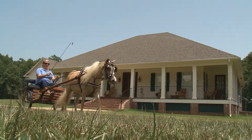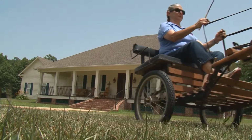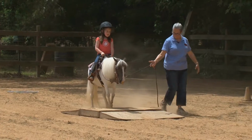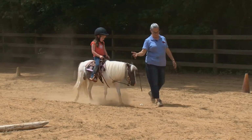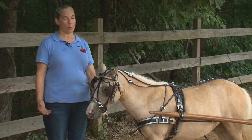Some people claim that miniature horses behave badly, but Beth says it's all in the training. Her horses are calm enough that she lets her 4-year-old granddaughter, Jaden, groom and ride them. I cannot tolerate misbehavior and ill-mannered horses. I personally can't handle them either. So I want them good-mannered.